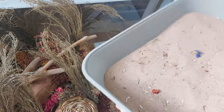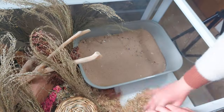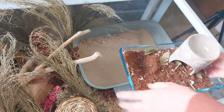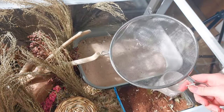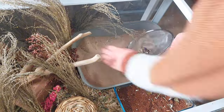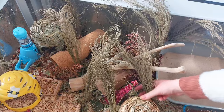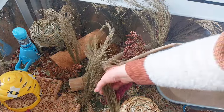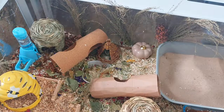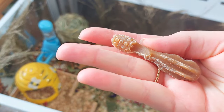And now I'm gonna add the sun bath and coconut soil back in. And now I'm going to sieve the sun bath. He's definitely been enjoying this whimsy too.